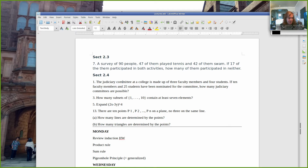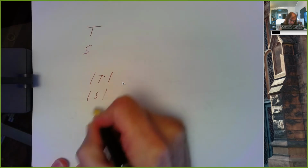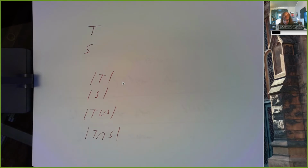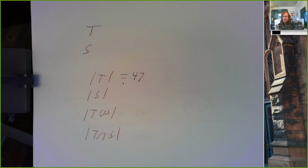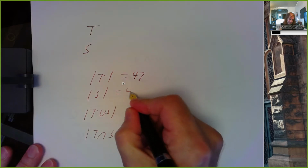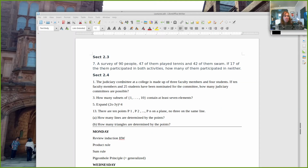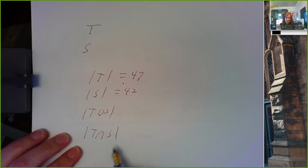So it's about making some sets. So T could be the set of the people who played tennis, and S could be the set of the people who swim. And now you can try to figure out the size of these things. If we're told 47 people played tennis, then the number of elements in the set T is 47, if this is the names of each person who played tennis. And if we're told that 42 people swam, then the number of things in S is 42. And we're told the number of people who did both was 17. Well, if you did both tennis and swimming, then you are in the intersection of these sets. You're in both of these sets.